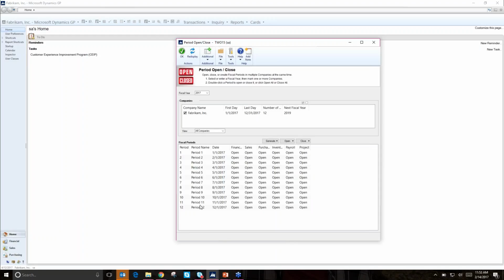So this is my fiscal period setup window. And you know that when you have to close these fiscal periods, you have to double-click on open, and then they turn to closed. And there's lots and lots of open and close on here. With the fiscal period open and close, we let you select multiple companies. So right now I only have Fabricam. We have one customer that has 140 GP companies. So this pretty much was the reason he wanted to buy Toolbox, just this one tool.